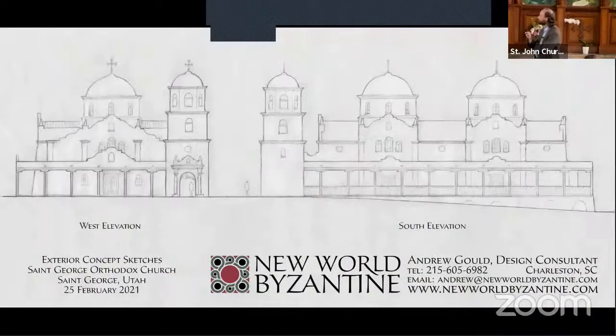Working on a church in St. George, Utah, a big Antiochian parish, which is near the Grand Canyon. So it's really seriously in the desert. And I've been developing a sort of southwestern desert style of architecture for that.